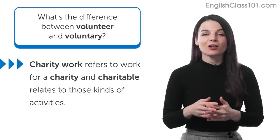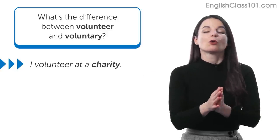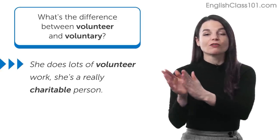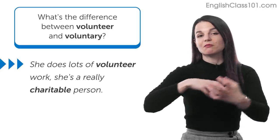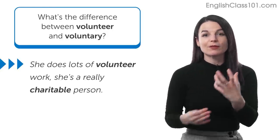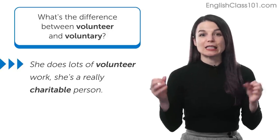So all of these, I think, are closely related. You could say, for example, "I volunteer at a charity," or "she does lots of volunteer work." "She's a very charitable person." So these kinds of words can often be used in similar situations to describe the activities of people. But I hope that this helps you understand the differences between the two.